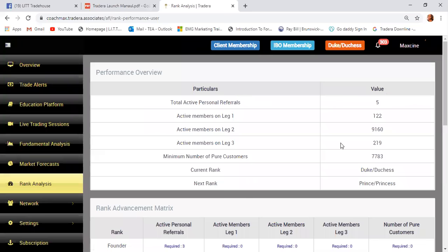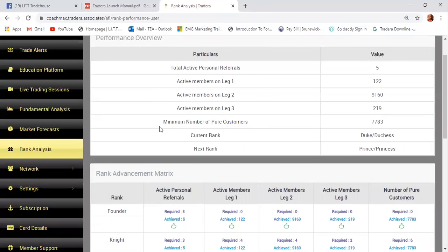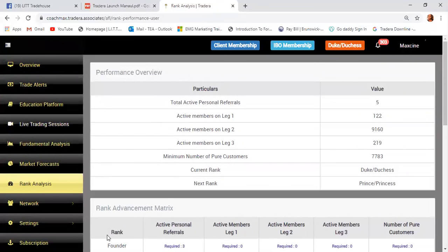Then we have rank analysis. Okay, your rank analysis shows you your total active personals. How many personals do you have? How many active people you have on leg 1, leg 2, leg 3, your current rank, your next rank, how many peer customers do you have, all of that good stuff. It's back here so you can see it broken down.